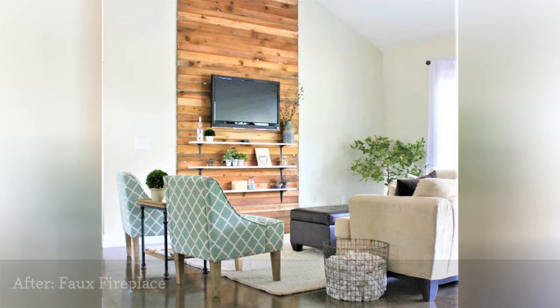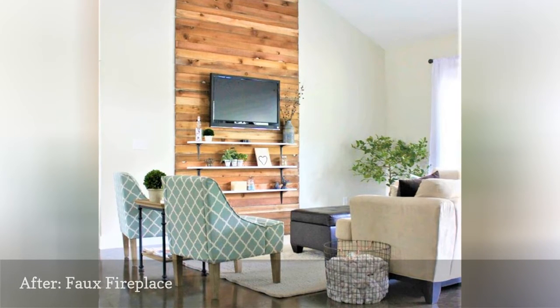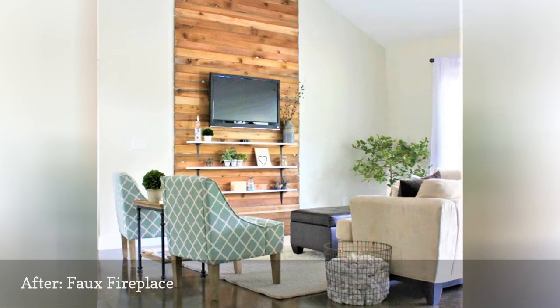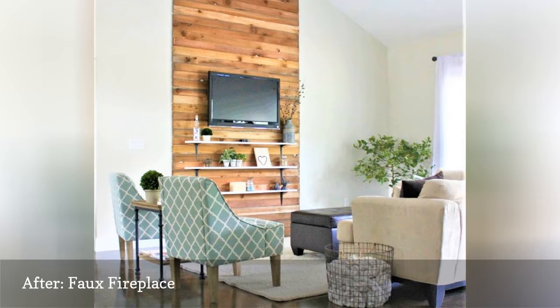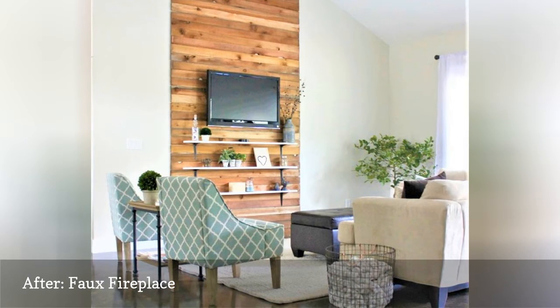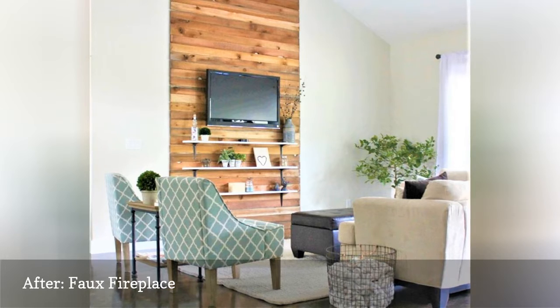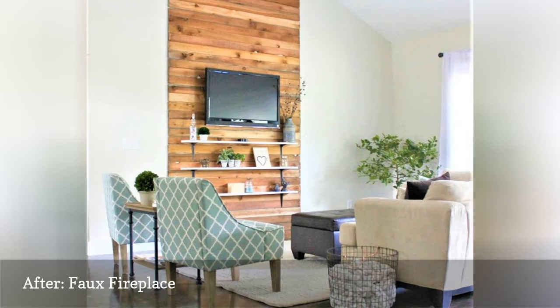Fireplaces lend warmth and a real sense of hominess to a room. They are also exceedingly difficult to construct, especially in an existing house. Ashley's brilliant solution was to build a faux fireplace out of used fence boards purchased from a local fence company. The result, which she jokingly calls a wall accent plank strip thingy, cost next to nothing and eliminates the room's vacuous feeling.